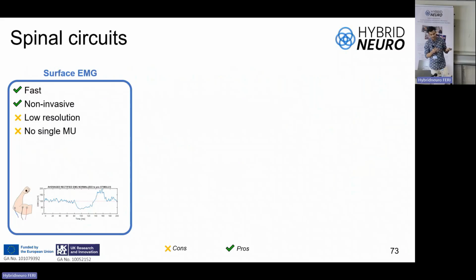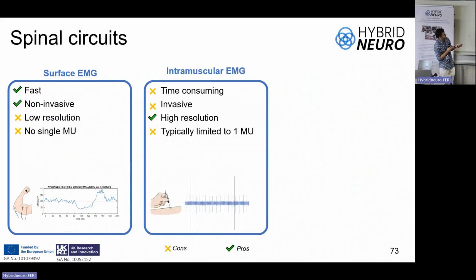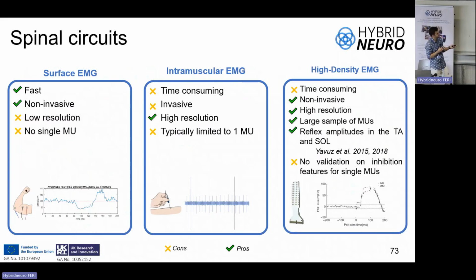Surface EMG is good for some things, but intramuscular EMG is invasive. We have high density EMG, the best one in the world, but it's challenging because it's time consuming, and it hasn't been used in many real applications. That's one of the limitations. We have a lot of studies in research environments, but when it comes to translation to the clinics, something prevents it from giving value to clinicians, patients, and treatment or monitoring tools.